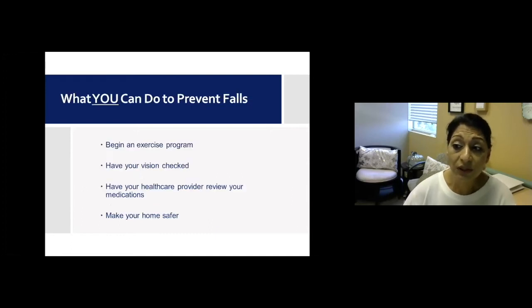So some things that we can do to prevent falls. We can begin exercise programs. We can have our vision checked. We can certainly make sure that we see our healthcare provider and review our medications if we are taking medications frequently. At least go to our annual healthcare checks, and then absolutely we can make our homes safer.